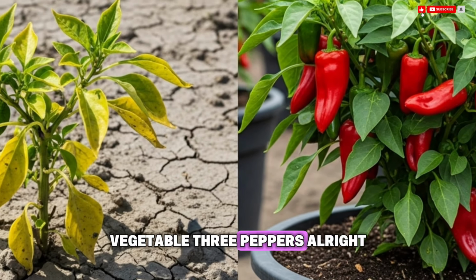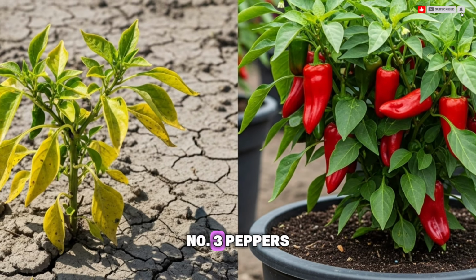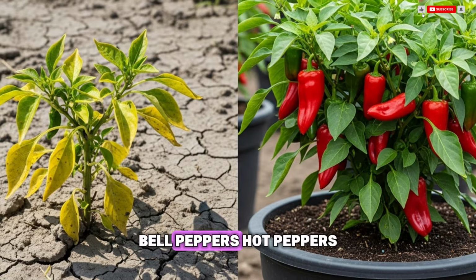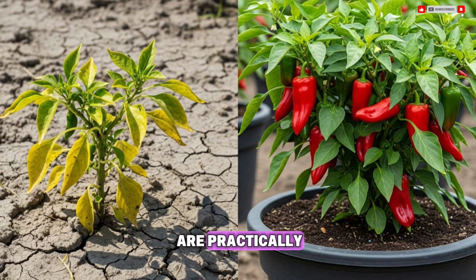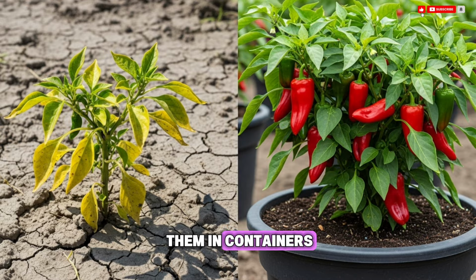We've got 3 more vegetables to cover, and number 3 is going to absolutely blow your mind. Vegetable 3: peppers. Bell peppers, hot peppers, and sweet peppers, it doesn't matter. These plants are practically begging you to grow them in containers.